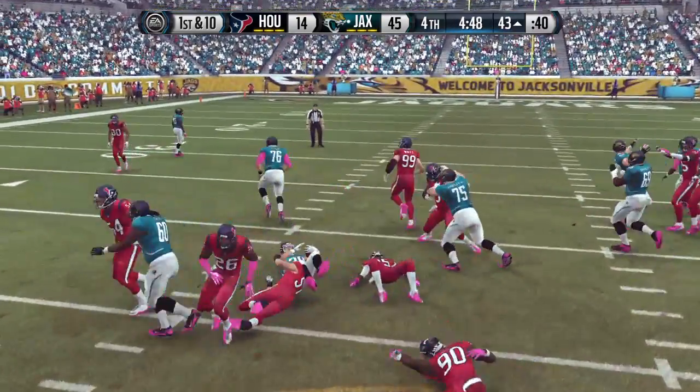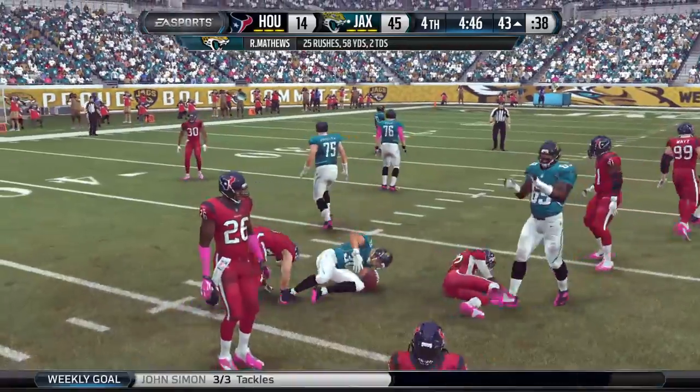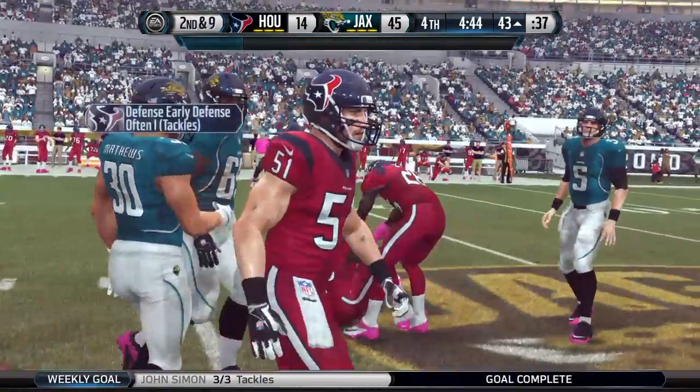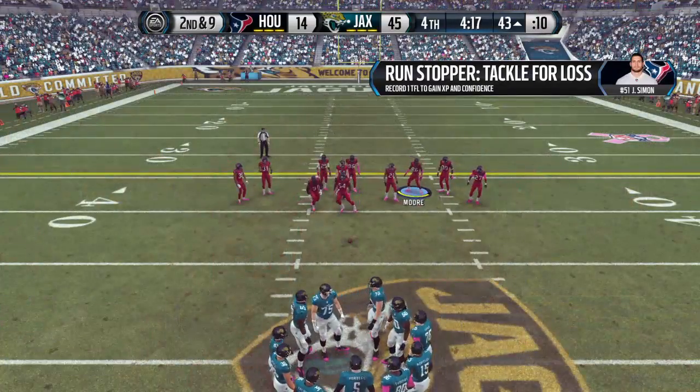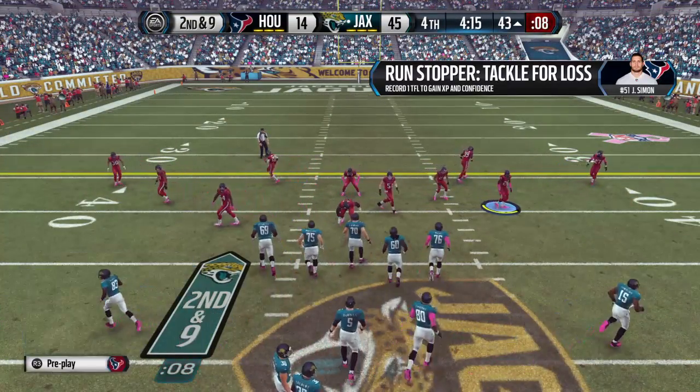Matthews. And he's brought down right at the 43. Nice job that time by the defense. They were ready for the run. Nowhere for the running back to go, and they stopped him for a short gain.